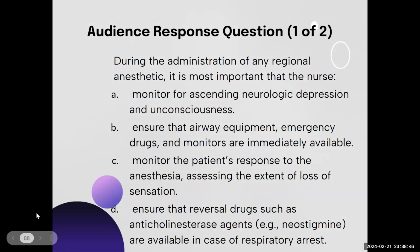During the administration of any regional anesthetic, it is most important that the nurse monitor for ascending neurological depression and unconsciousness, ensure that airway equipment, emergency drugs, and monitors are immediately available, monitor the patient's response to the anesthesia, assessing the extent of loss of sensation, ensure that reversal drugs such as neostigmine are available in case of respiratory arrest. So of these things, which is the most important that we, the nurse, do during the administration? Monitoring the anesthesia and the neurological depression, that's really the anesthesiologist. We want to make sure that any reversal agents are available, but really we want to make sure that the airway equipment, emergency drugs, and monitors are immediately available.